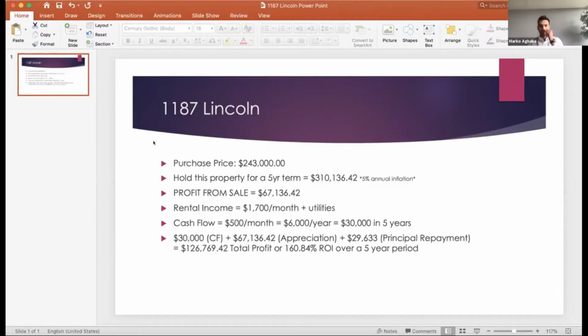So if you look at that over a year, that's $6,000 a year. And then obviously if we multiply it by 5, which is the duration of this investment, that's $30,000 just in cash flow. That's cash in your checking account at the end of 5 years. So on the bottom, not to confuse you guys, but pretty much what we're doing is we're going to add up all of these gains and find out our total ROI over a 5-year period. So if we add the cash flow, the appreciation, and I also included something called principal repayment, which in my opinion is what makes real estate stand out so much compared to other investment classes, is that the tenants pay your mortgage for you, right?